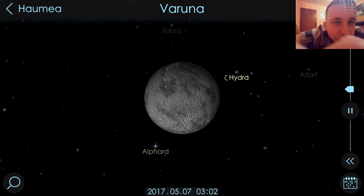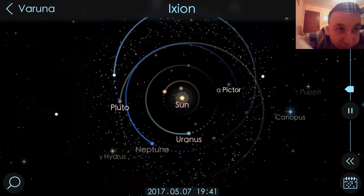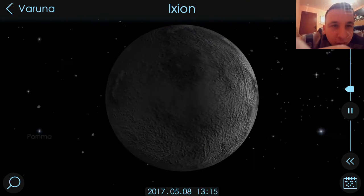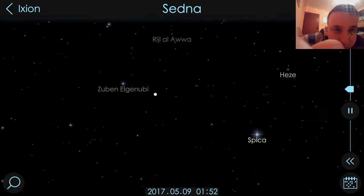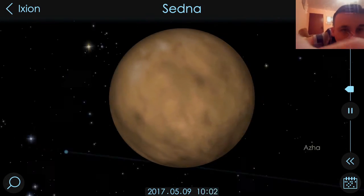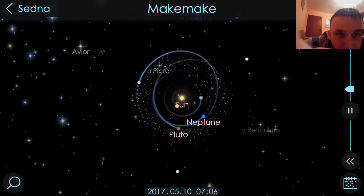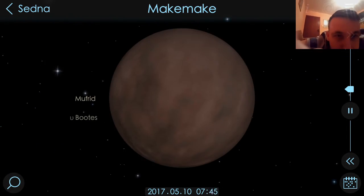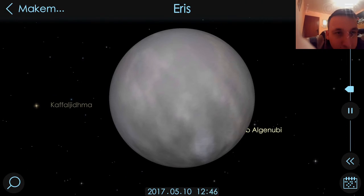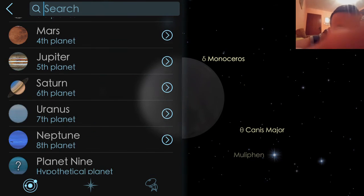I can make them rotate in the other direction, cool. And it looks like Mercury. Ixion. Sedna. Voyager 2, or 1, flew by it. But still, you see, red edition. Eris. That one is bigger than Pluto. And it has a moon too. And it's small. But it isn't shown here. Unfortunately.